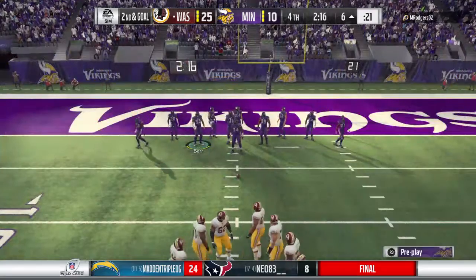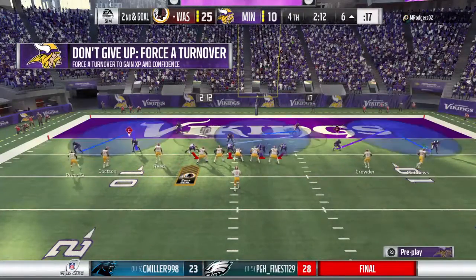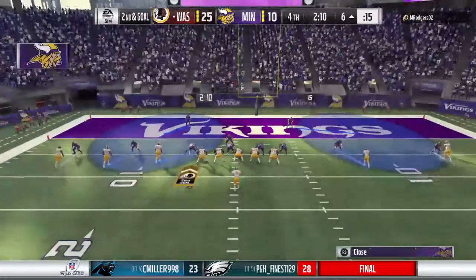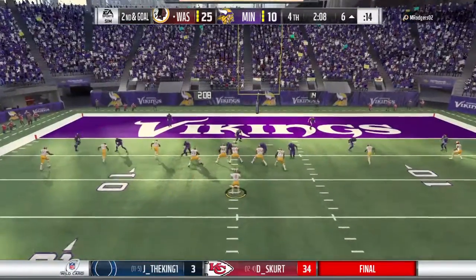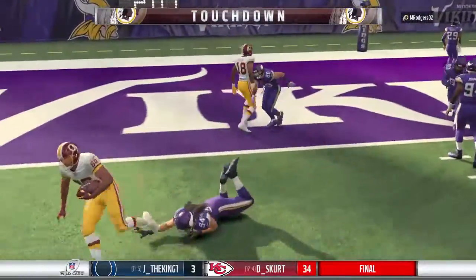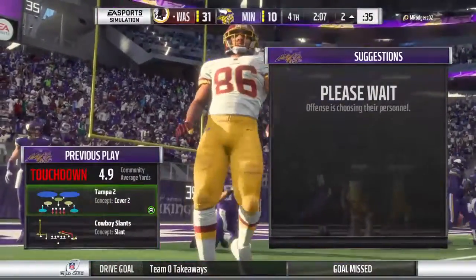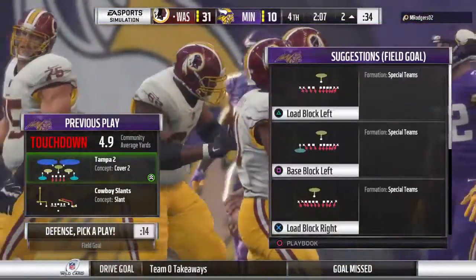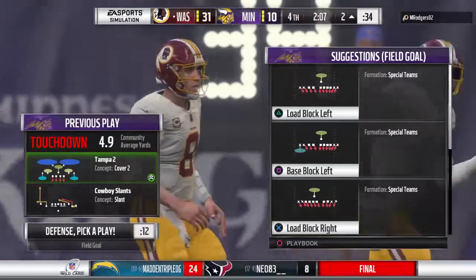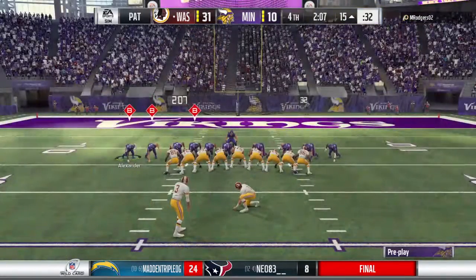They don't need to run another play here before the 2-minute warning. Let's see if they do it anyway. Now a second down throw for Cousins. And he is into the end zone for a Washington touchdown. Jordan Reed from 6 yards away. And the Redskins capitalize on the short field as they take it in for 6.